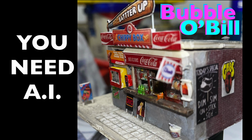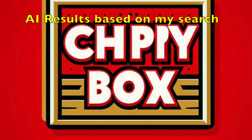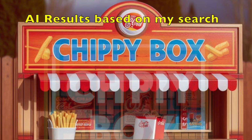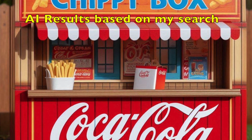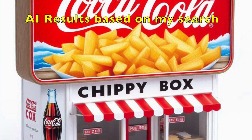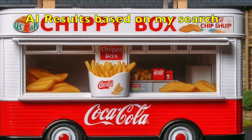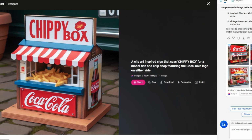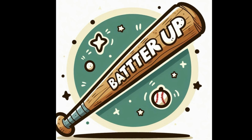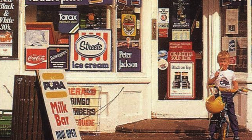Just sticking with the AI for a moment, obviously it goes without saying, as you saw in the previous demonstration, I wanted to create the name of this particular little takeaway or convenience store called the Batter Up Chippy Box, and I wanted to say batter up with the text written across a baseball bat. I thought it was a clever play on words. And in which case, there is no way I could have successfully done that without the aid of our wonderful AI. Right, so we have our tremendous name and sign for the shop now.